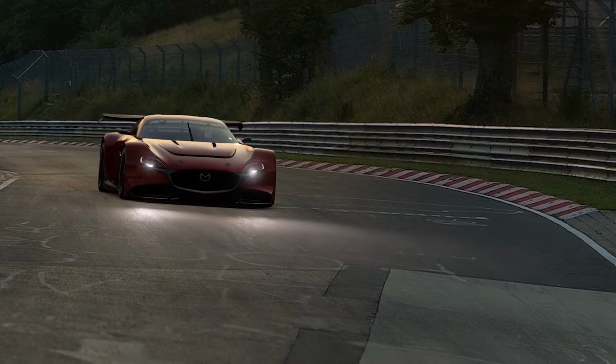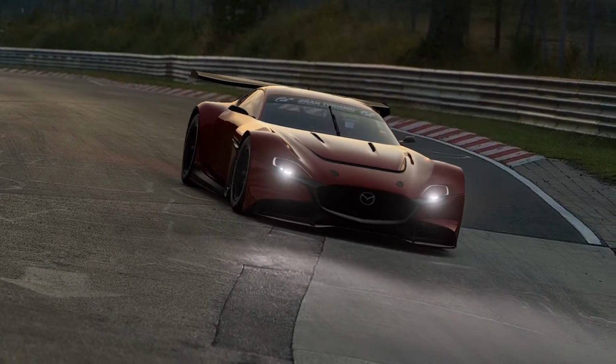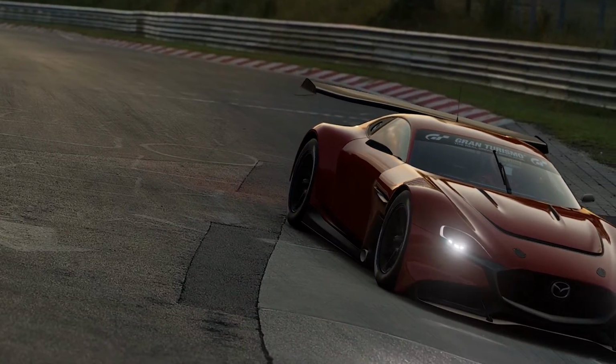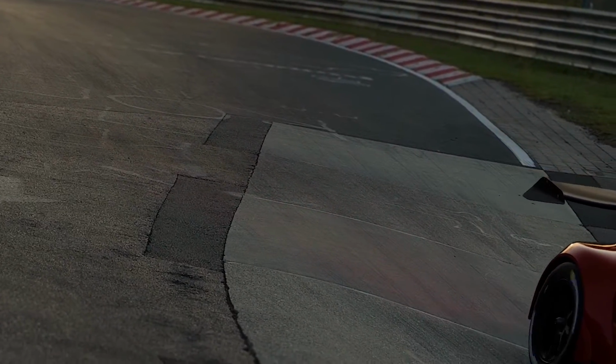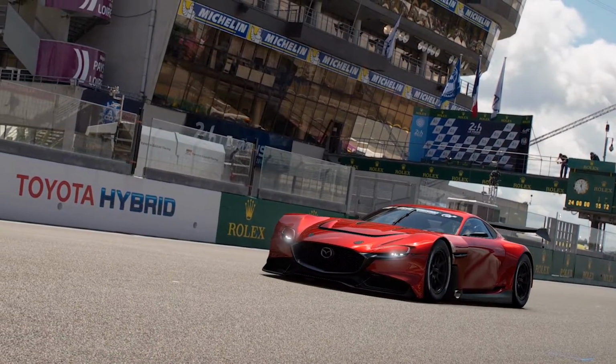Now, obviously there's no real world racing history, so I won't bore you with any of that sort of stuff, but we'll jump straight on to the car statistics. In terms of the drivetrain, it is FR, although you could argue it's FMR because the engine actually sits behind the front axle there, so it's front mid-engined rear-wheel drive.